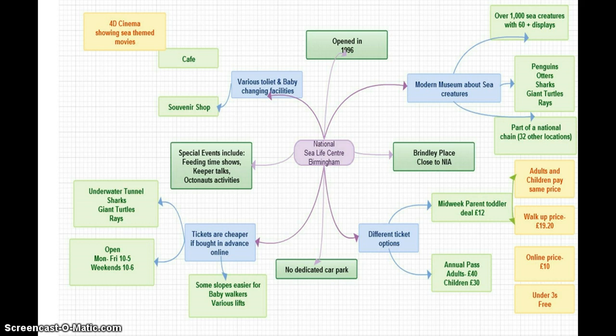There's no dedicated car park at the Sea Life Centre, which some people might find difficult. Families might find it difficult if they're coming from a bit further away and they've got a big family and a few children. They need to get in and out of cars, so that might be a problem. However, there are some national car parks around the city centre which people can always park in.